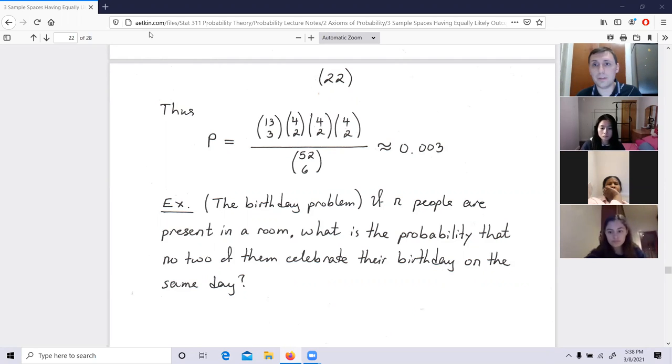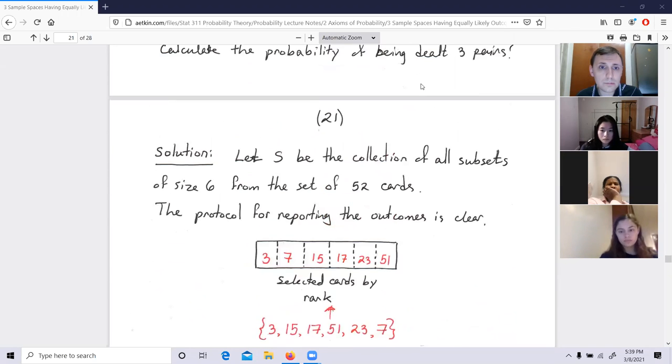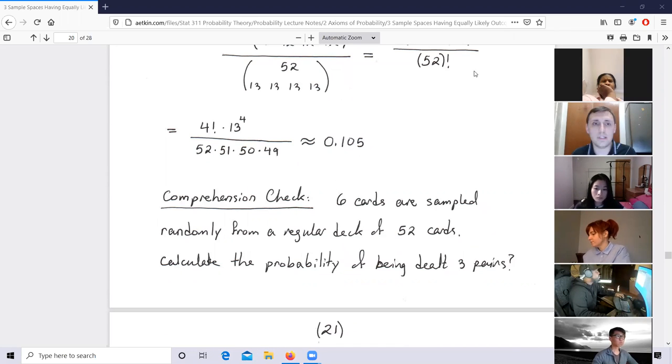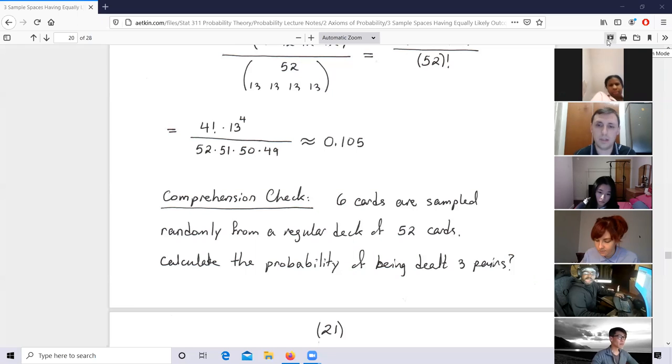Now, today we are going to talk about page 20. Where are we on comprehension check? Okay, sure, let's do a comprehension check if you think, guys. Okay, so this is the situation. Six cards are sampled randomly from a regular deck of 52 cards. Calculate the probability of being dealt three pairs. I think I answered that, but maybe I didn't. I don't remember. So go ahead, calculate that probability. See if you know it.